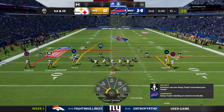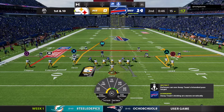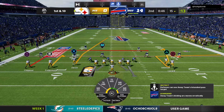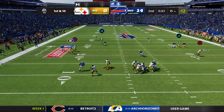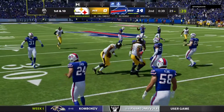Line of scrimmage, the 15. It's 1st and 10. Love looking to throw it. Being chased out left. And avoids the contact by sliding.